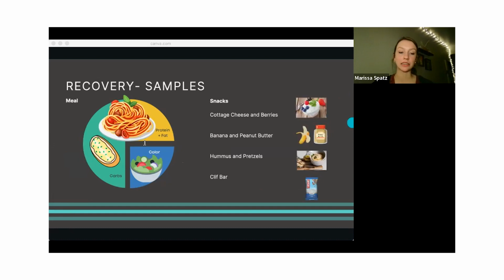So the meal might look something like this. Spaghetti and meatballs with garlic bread and a small side salad. Just a few snack options that contain both the protein and the carbohydrates: cottage cheese and berries, bananas and peanut butter, hummus and pretzels. And then there are some products out there like Clif Bars that have both the protein and carbohydrates all in one convenient snack for you.